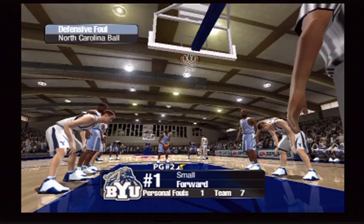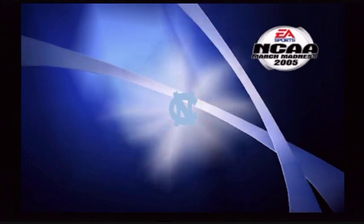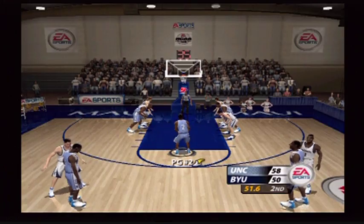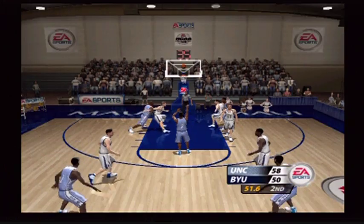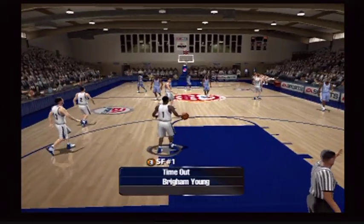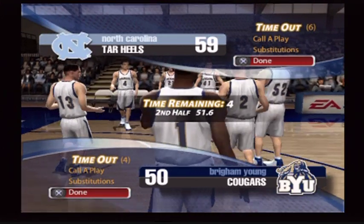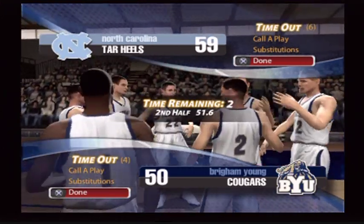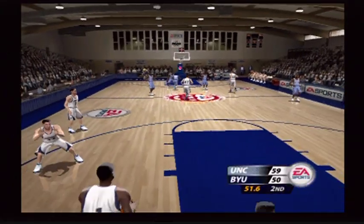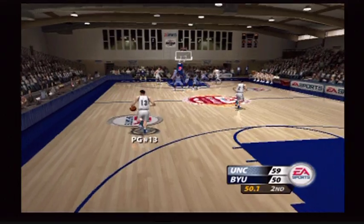The Tar Heels are now in the bonus. Makes it. He hits his second. Timeout. The seconds slowly ticking away here, Dick. Hey, they got to trim this lead if they want to have a chance to win this thing. It looks like the coach intends to climb back into this without any changes after that timeout.